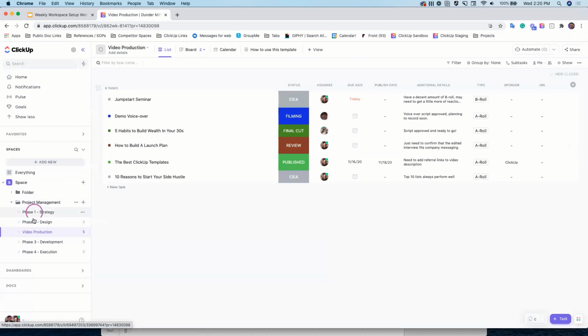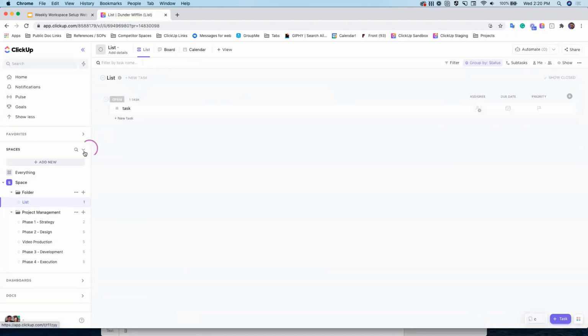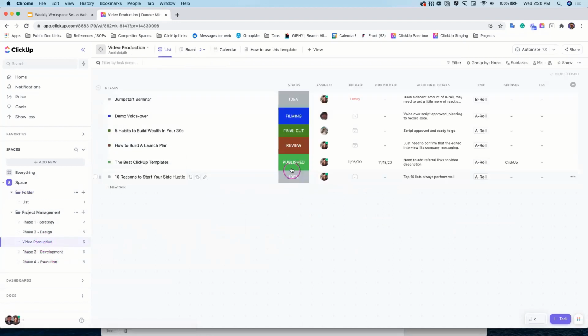So let's go back here to this mind map that we made, which was here, right? So my project management is a folder. And so all lists within it, including my video production list, are going to scoop up the custom fields that are built into it, right? So just something to keep in mind. All right, so let's jump into this task one more time.